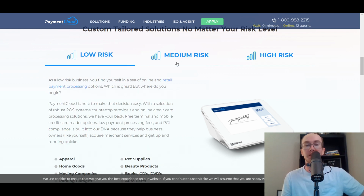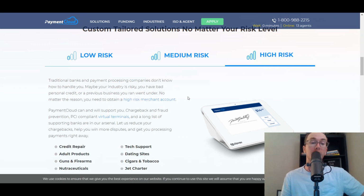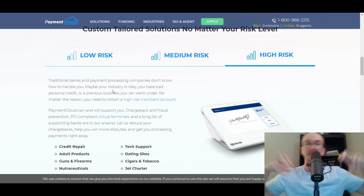You're comparing the low risk to the medium risk, as well as the fact that Payment Cloud also offers high risk for a variety of different types of companies. Of course, as you can see here, the list is shown, such as maybe tech support, just as an example as well. Depending on the type of company or industry that you're in, different payment processing companies have risk mitigation, whereas with Payment Cloud, maybe you applied to some of the other companies and they're like, hey, sorry, we don't want to take you because your business or industry is a little too risky for us, then hey, maybe you could go to Payment Cloud and they would accept you.